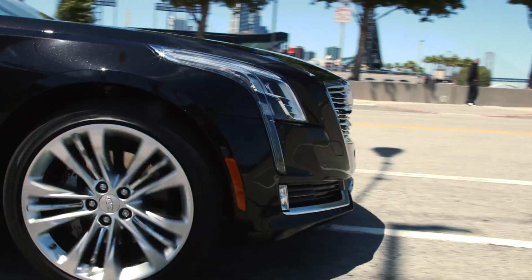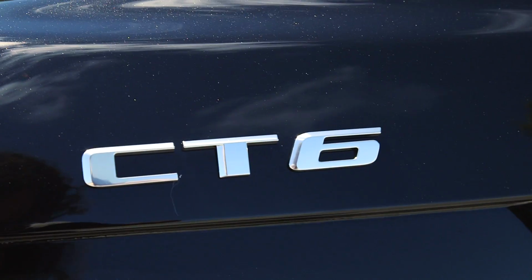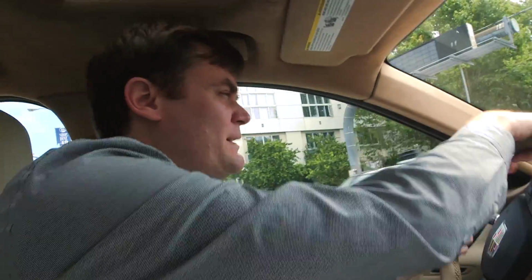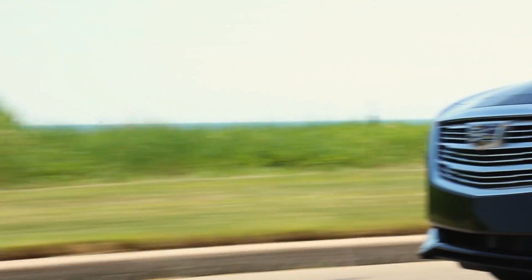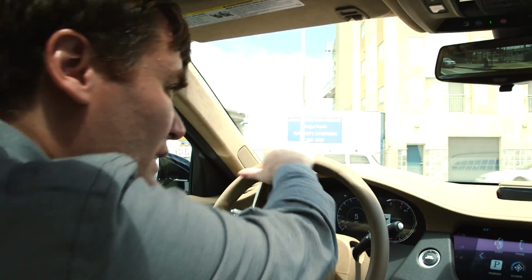Now I'm driving the premium all-wheel drive twin-turbo V6 version of this car. It is a fast car. It has 404 horsepower, 404 pounds of torque, and will do 0 to 60 in about 6 seconds. So the CT6 both looks and sounds impressive. It sounds like a bear in the trunk who's angry. It actually handles impressively well for a car this size.